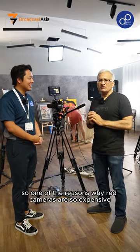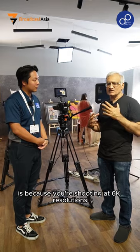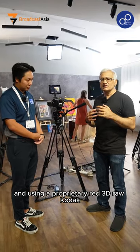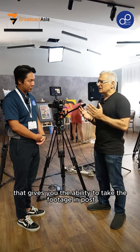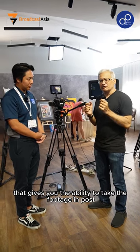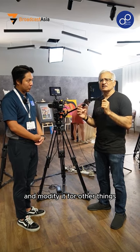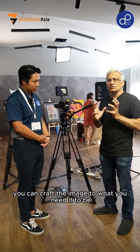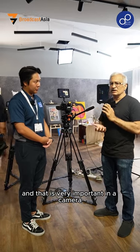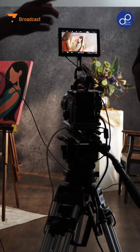Okay, so one of the reasons why Red cameras are so expensive is because you're shooting at 6K resolutions and using a proprietary Red 3D RAW codec. That gives you the ability to take the footage in post and modify it for other things. Like you can craft the image to what you need it to be. And that is very important in a camera, like something that you need to use for cinematic.